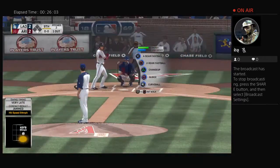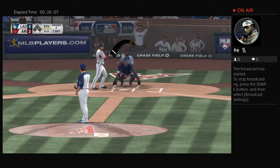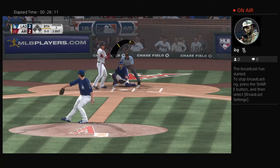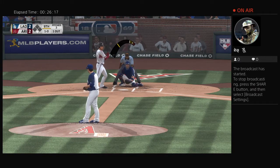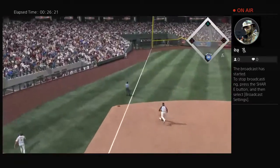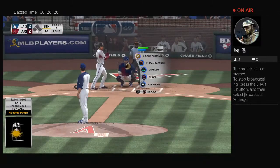Trying to pick things up where he left off, Jeremy Hazelbaker. He went deep for a 2-run homer in his previous at-bat. And this one's nowhere close as that bounces to the plate for ball one. That one's going to find the seats. Strike one. Bases are empty. One man out.